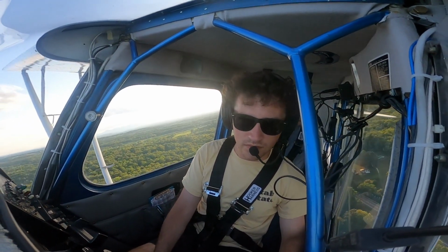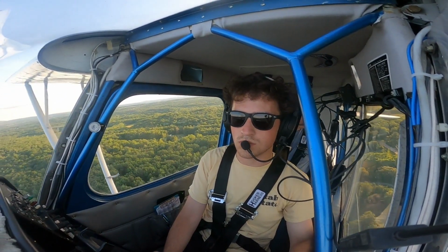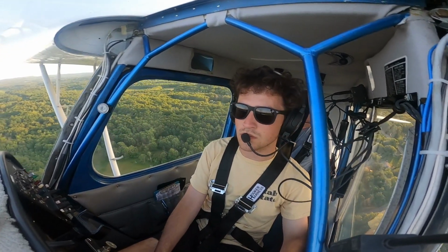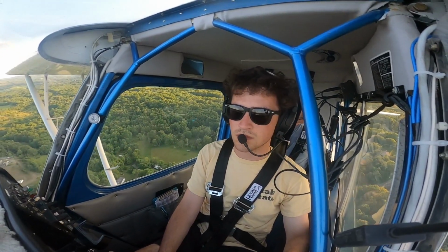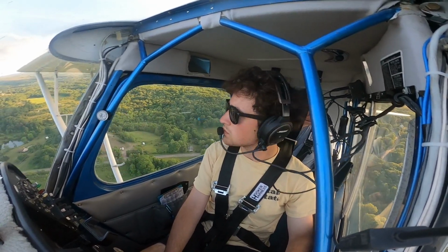Just a flying tail traffic, Skyhawk 637, turning left base, runway 19. Okay, they're coming in for a landing. We should catch them though. Clankill traffic, Champ 15 Echo, turning left downwind, runway 19, Clankill.